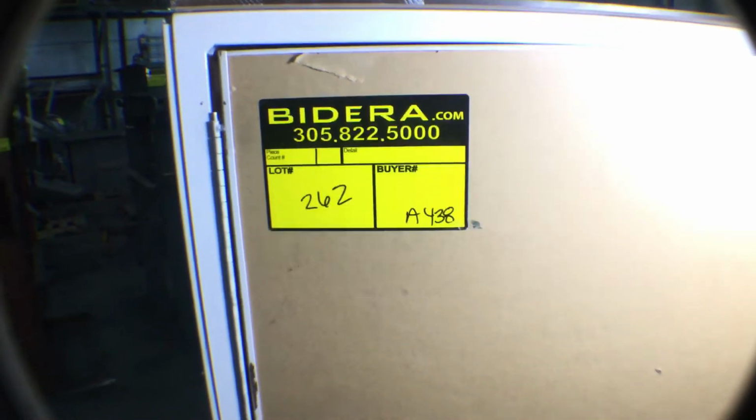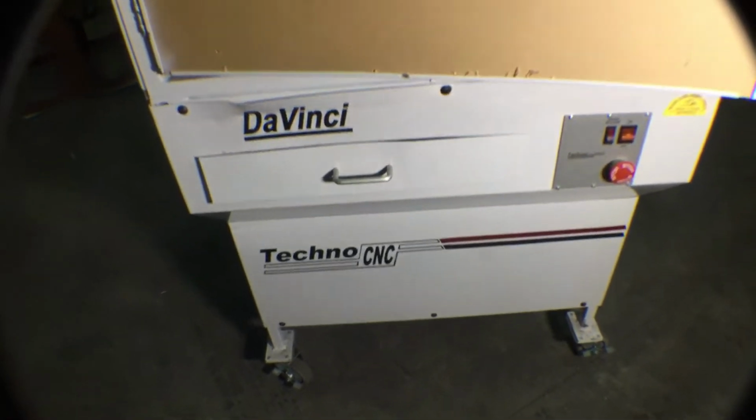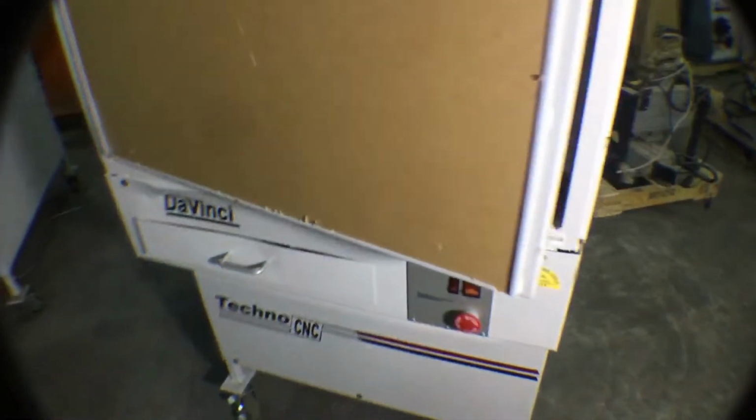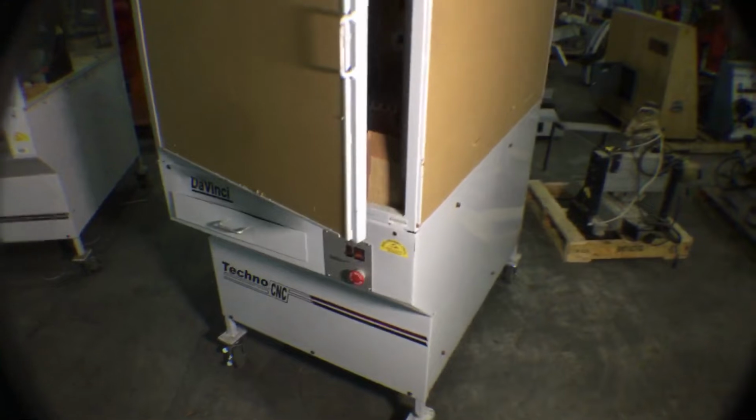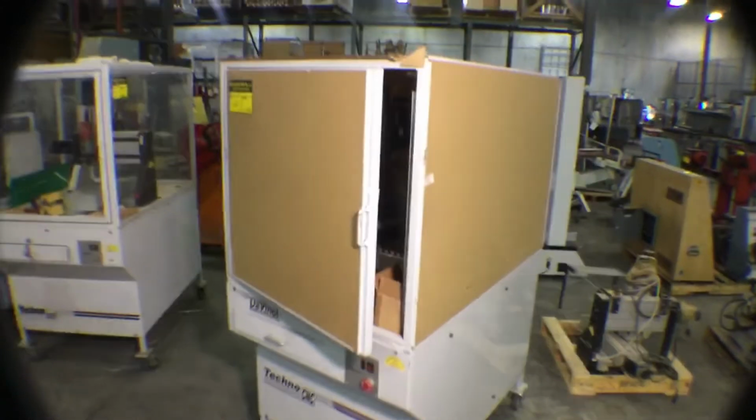Lot number 262 is a DaVinci Techno CNC machine. This machine is the only one I'm doing a video of because this machine appears to have never been used. As you can see, the plexiglass still has the paper on it. I'll show you.